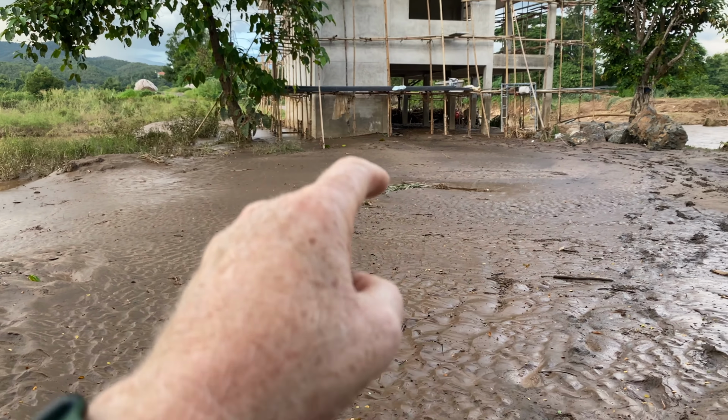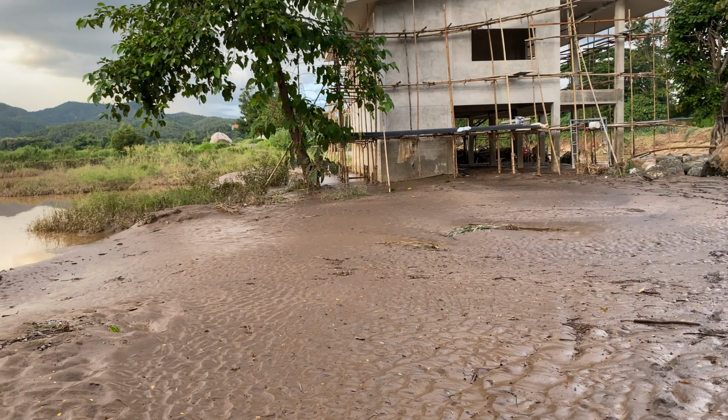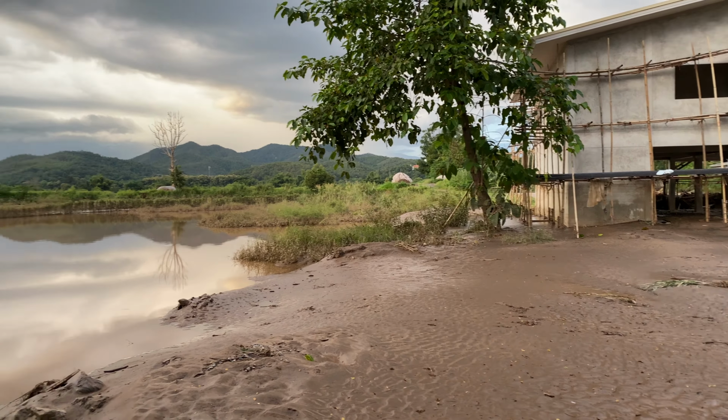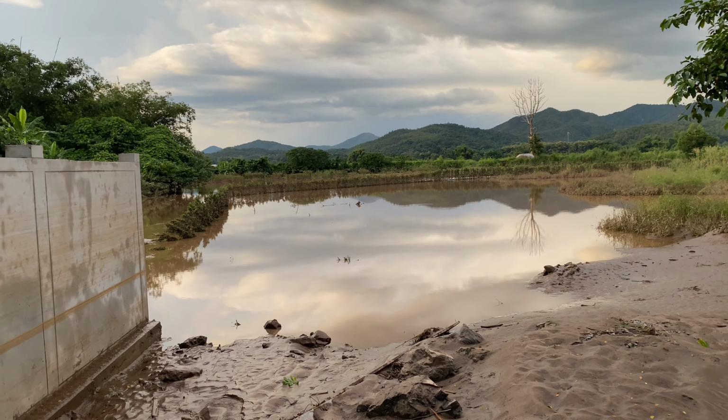I used to drive along here and park over the other side of that large tree over there and fly the drone, and sometimes over here. But right now the going's a bit muddy and a bit wet, so I'm not going to go down.